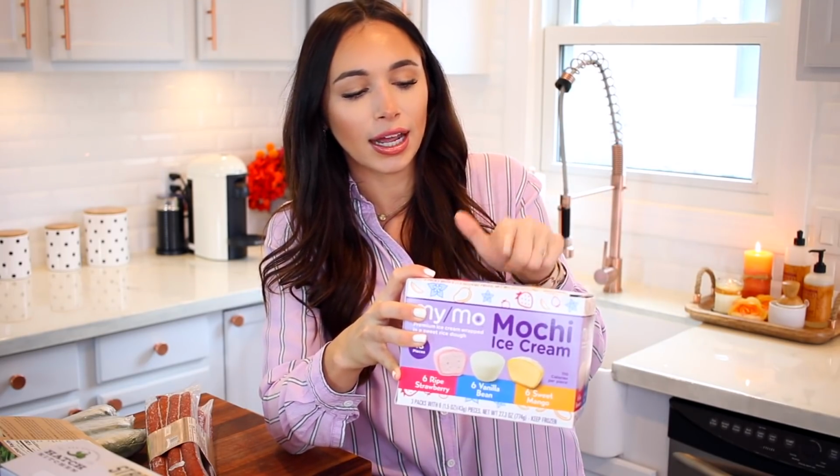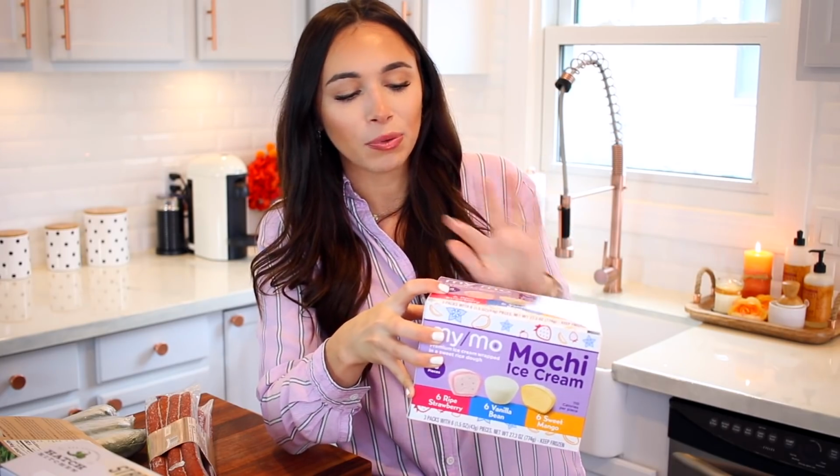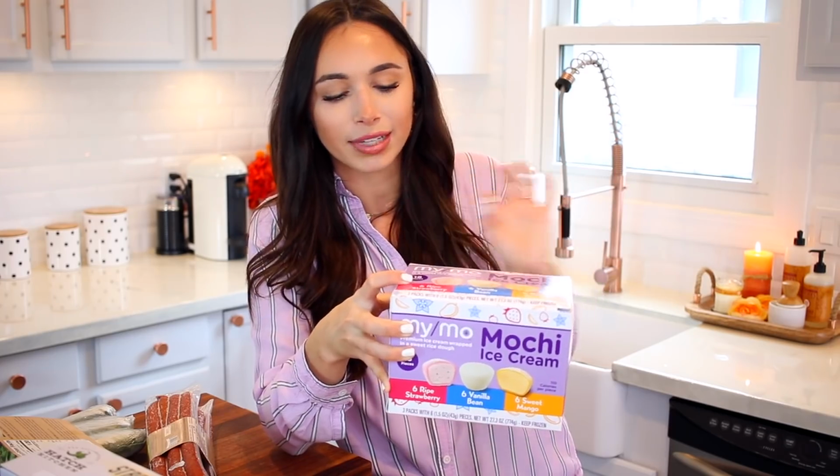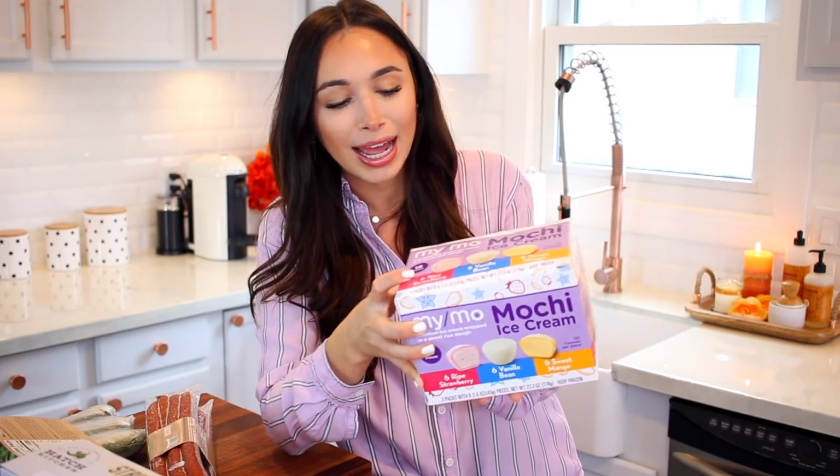It's one of those things that you really have to try. I love mochi so much and all of these are really good. This one is strawberry and vanilla and mango. The vanilla bean I wasn't obsessed with, but the strawberry and the mango, you guys, it tastes like the ones from Whole Foods that are really good. If you've ever had the mochi from Trader Joe's, I really don't like that one, but this one I'm just like, it's the best.